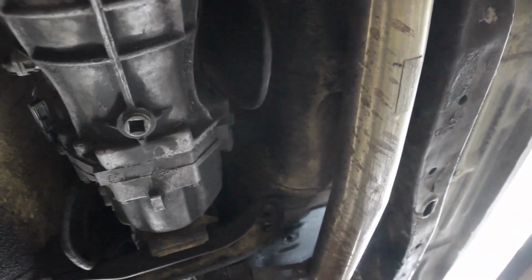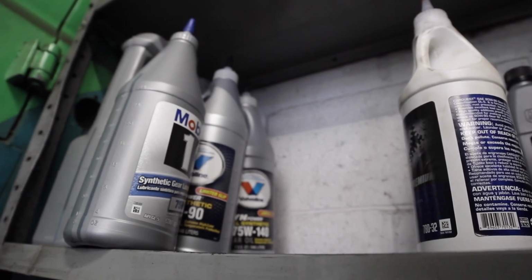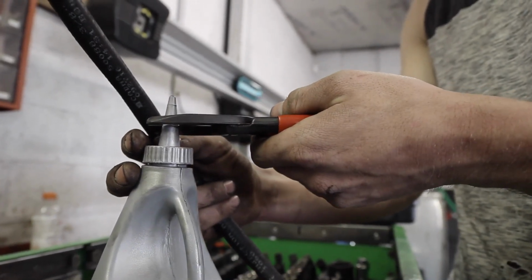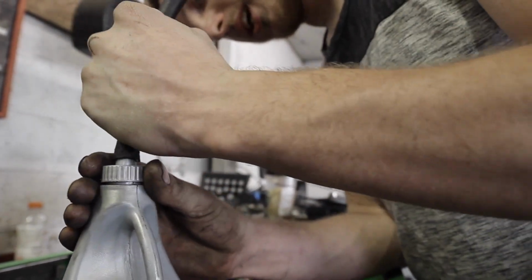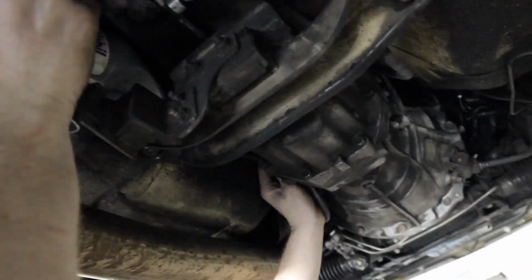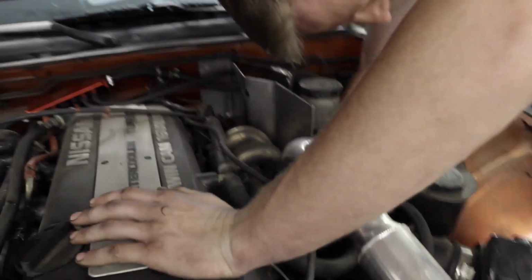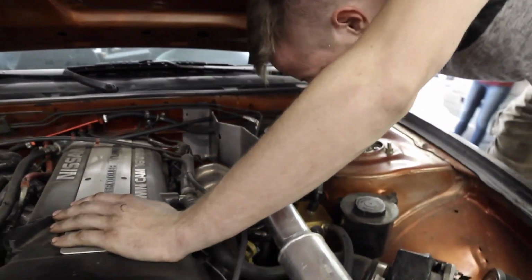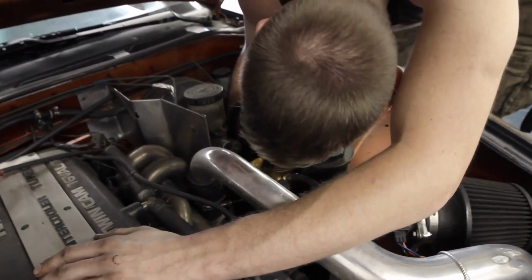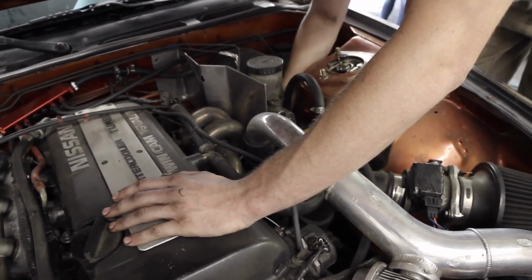Uh-oh. Okay, let me get some gear oil. Why do I have to have a bottom mount? Smart. Wait, when did you put that up there? What? The heat shield? Yeah. Whenever you melted it faster. No.